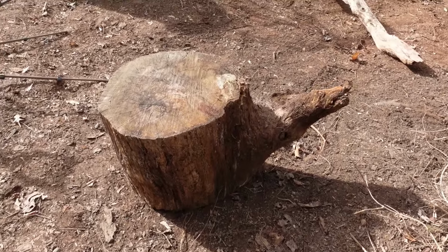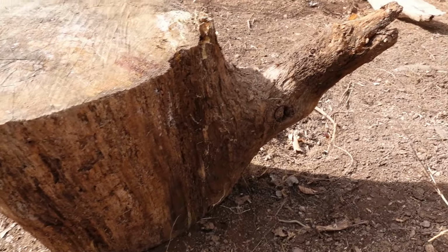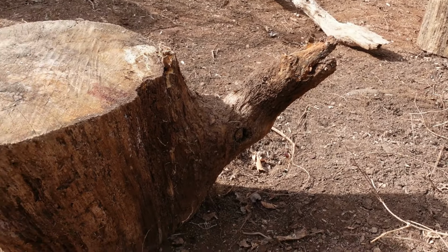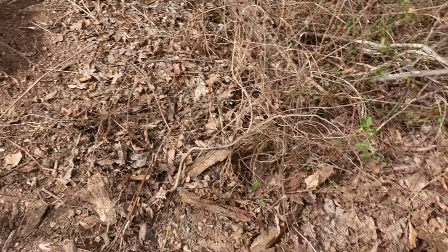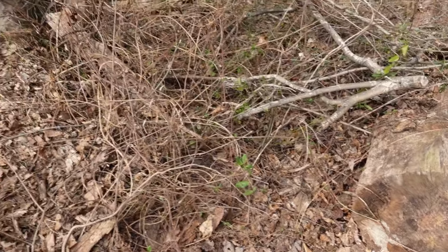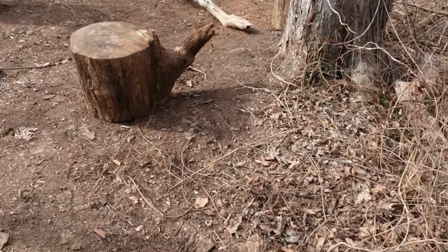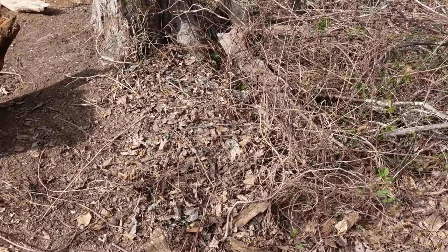The stump is now removed. I did have a bit of issue removing it because that area right there where it was once a large branch, that was embedded in the ground, that hole right there. That's why it was so difficult for me to move that stump. But now that it is out of this area, I'm going to go ahead and clean up some of this a bit.